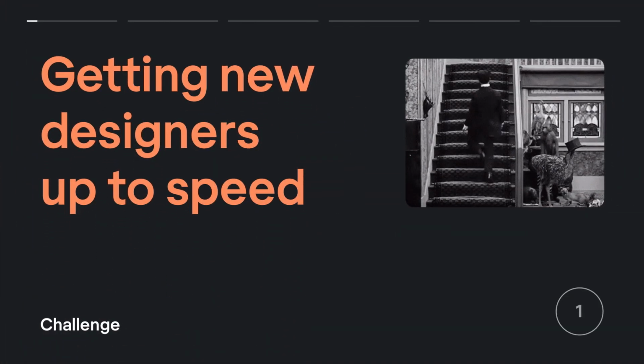Challenge number 1. Getting new designers up to speed. The way you integrate new team members into a project will determine how quickly they catch up. Effective onboarding stands on 2 whales: communication and information. In other words, to get new designers up to speed, be ready to answer lots of questions and give your new team members access to as much information as possible.